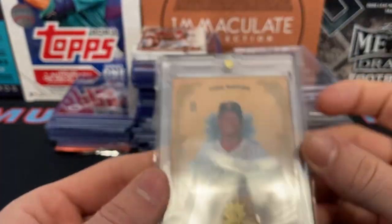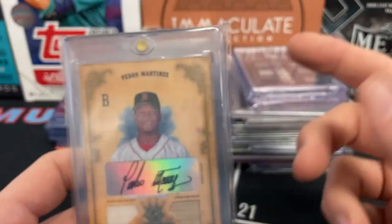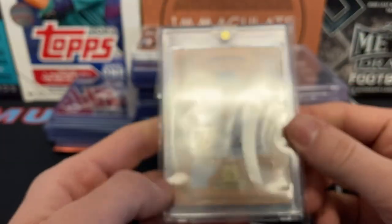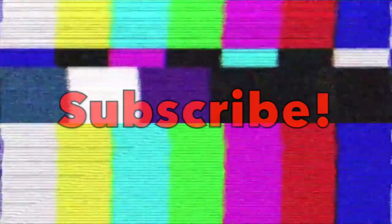Definitely cannot complain about that. Also says, authentic for American League pitcher who rarely hit. It's cool to see that there's an authentic game-used bat patch as well, along with the auto. So I really, really do love this card.